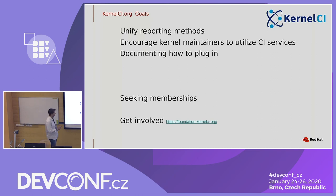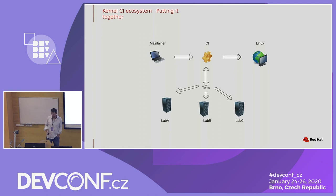And on top of that, we're still seeking membership. If any company out there wants to get involved in defining the standards for the kernelci project or drive the direction of it, I encourage you to get involved. You can reach out to kernelci.org, you can reach out to myself. I'll hook you up with the right people. We can have these conversations. So a couple more slides.